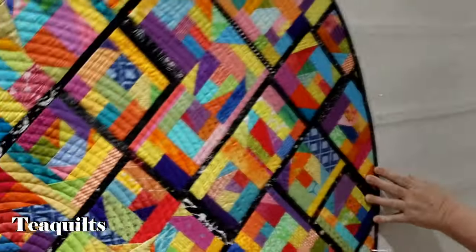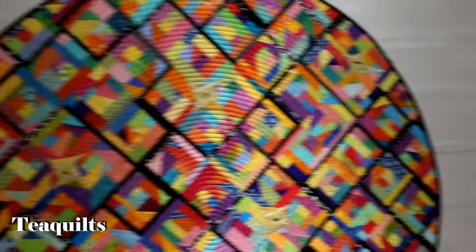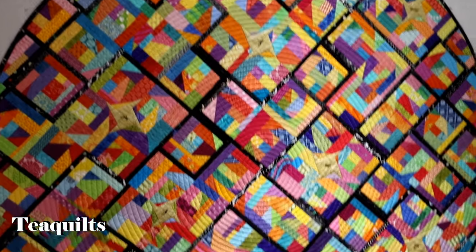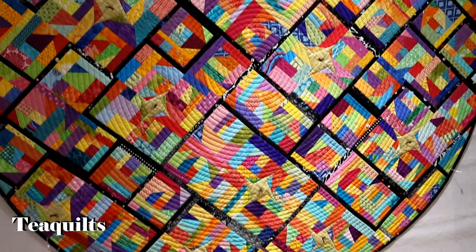Yeah. Okay, and then the next section of your space. This is a quilt that I just finished called The Circle of Life. And that was kind of a down the rabbit hole project. But I'm real tickled with how it turned out.